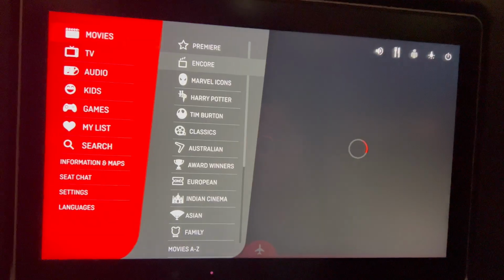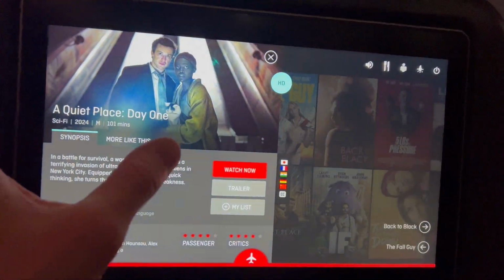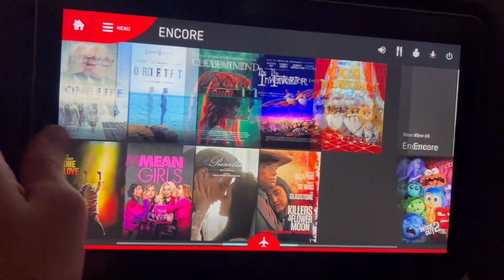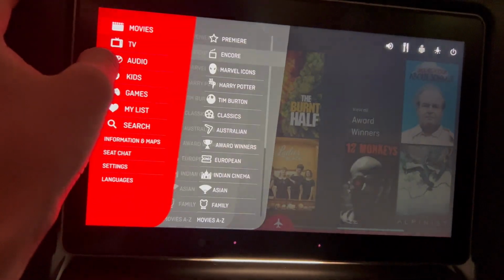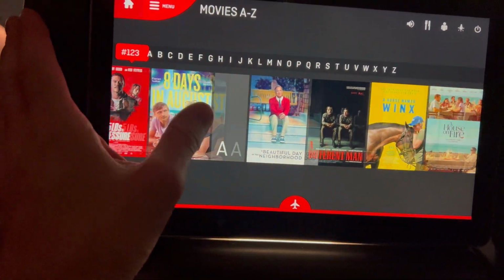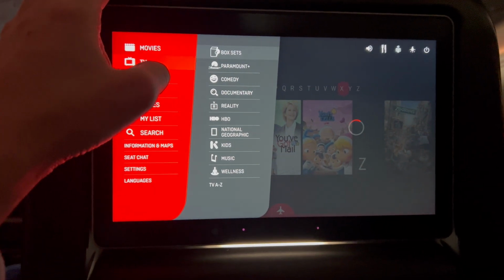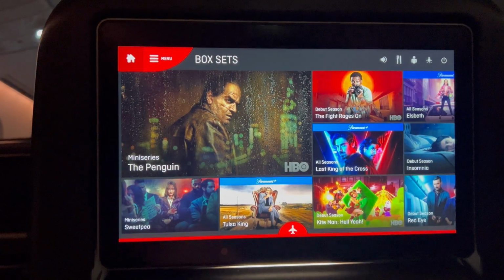Unfortunately, no live TV streaming yet on Qantas aircraft with these IFE screens. Unfortunately, also no aircraft external cameras either. Unfortunately, no in-flight Wi-Fi on Qantas international services such as ours tonight. On some aircraft you may be able to get it when flying over Australian airspace, but that's certainly not applied tonight as we're flying straight out over the Pacific Ocean the moment we're leaving Australia.